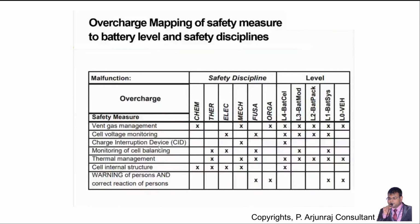And you have the charge interruption device, CID, which is related to the mechanical safety discipline. You have the monitoring of cell balancing, which is a part of thermal, electrical, and functional safety. So this is how you need to categorize. Okay, the same thing you need to do for the other functions as well.